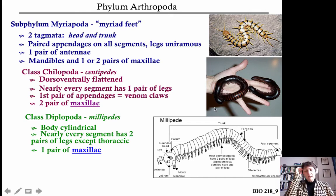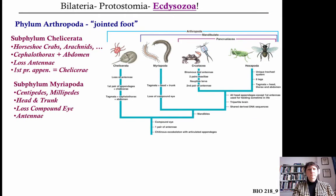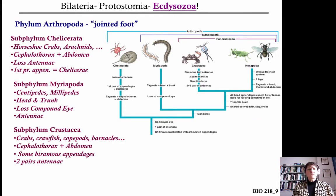Sorry. And I'll note some other things, but basically these guys are cylindrical, these guys are flattened, these guys have two pairs of legs per segment on each body side. These guys have one. So yes, they do have more legs, and they're all uniramus. Okay, let's go to the next one.